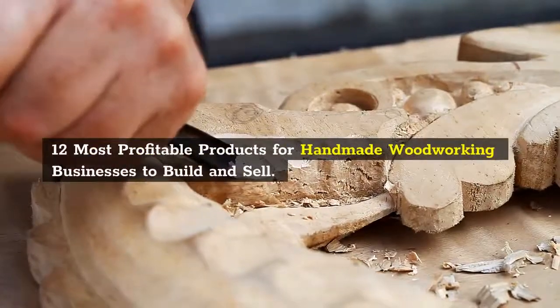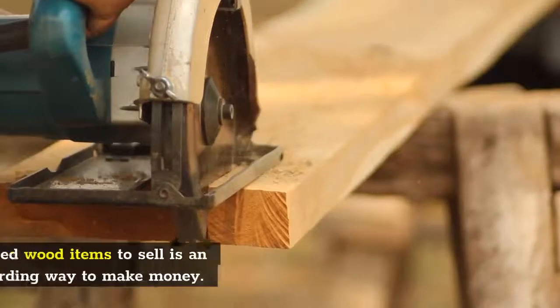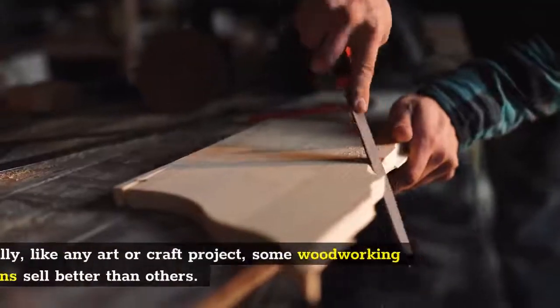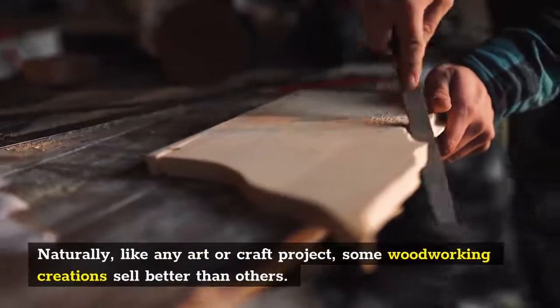12 most profitable products for handmade woodworking businesses to build and sell. Making beautiful, handcrafted wood items to sell is an extremely creative and rewarding way to make money. Naturally, like any art or craft project, some woodworking creations sell better than others.